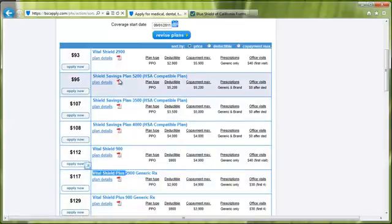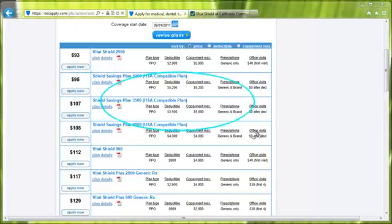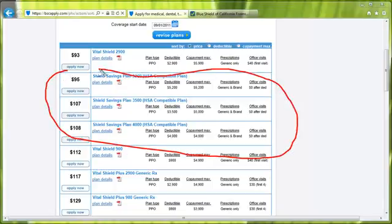Vital Shield Savings, that's your HSA compatible plans, as you can see here. So we have 3 plans right here, which are the Vital Shield plans. Where are they? These are right here. Okay, so these are HSA compatible. If you're not familiar with how HSA plans work, again, you can go online and do some research and see if that's going to work for you.